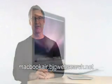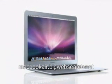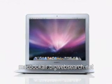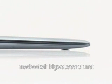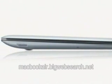Hi, I'm John. I work at one of our Apple retail stores, and I'm going to give you a guided tour of MacBook Air, the world's thinnest notebook. With MacBook Air, we didn't just create a notebook that's amazingly thin. We included a full-size backlit keyboard and a stunning 13.3-inch widescreen display, all in a package that weighs only 3 pounds. At its thinnest point, it measures 0.16 inches, and at its maximum height, it's just 0.76 inches.